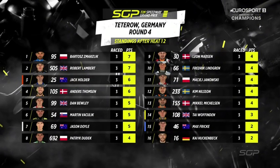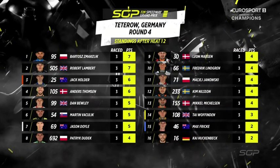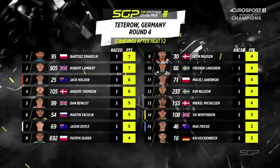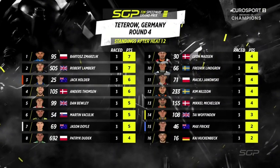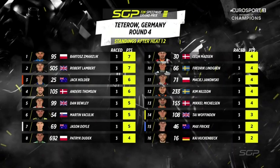7 points for Smarzik and Lambert. Holder going along nicely on six, as is Thompson. Dambuli on five, Vasilik the same. Doyle on five, so not a disastrous night for those guys. And Patrick Dudek on four. How tight is it? It really is going to come down to the needle here with the last round of races for the semi-finals this evening.